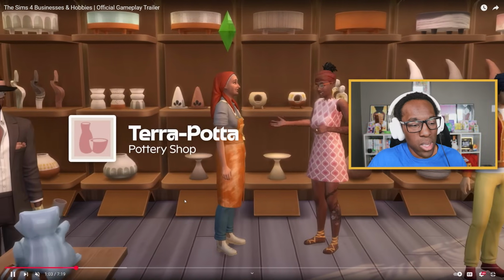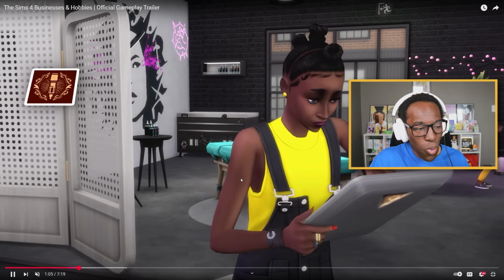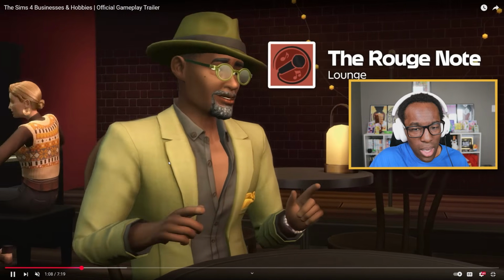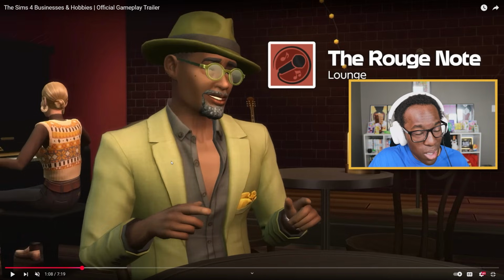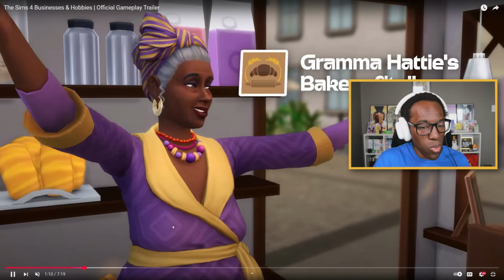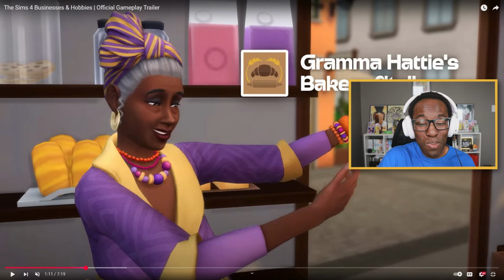But as we move forward, we see Terrapotta, a pottery store. We see Spilled Neon, a tattoo studio. And we see the Rogue Note, a lounge. This man looks dapper, looks great. He's giving that 1960s jazz club or little speakeasy look. But then also, he kind of reminds me of Joe Gardner from the movie Soul from Disney Pixar. And I like that vibe. But either way, we have Cones Modern, which is a museum, and Grandma Hattie's bakery stall, a stall.